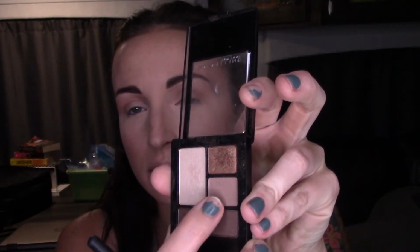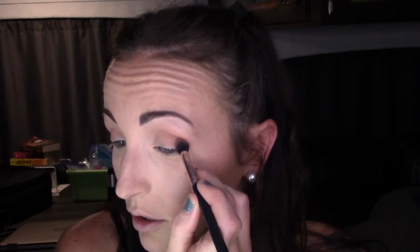So now I'm going to go into the Maybelline New York Expert Wear Chai Latte palette, same one as I did before with the base color. I'm going to go into the crease color from here, which is, I need another hand. This color, right there. I'm going to put that into my crease much tighter than I just put the transition color. What you're doing is you're going on the outer corner of your eye, you're tapping it right there on the lid, and you're coming up, and you're bringing it in right on that crease.